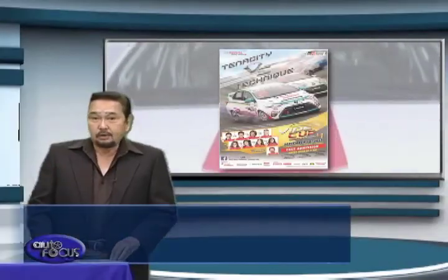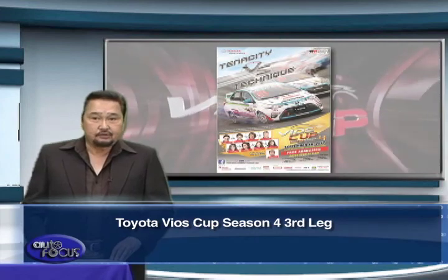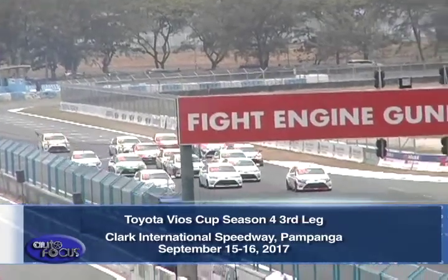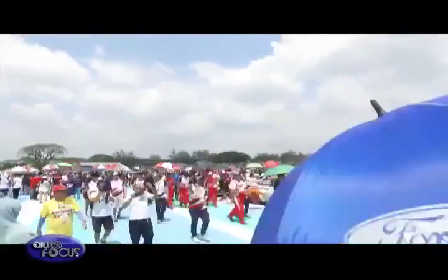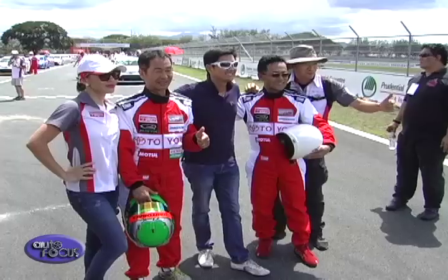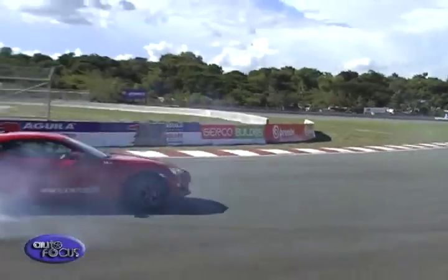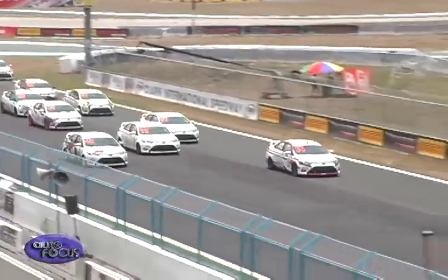Toyota Motor Philippines will stage the third leg of the much-awaited Toyota Vios Cup Season 4 at Clark International Speedway, Pampanga on September 15 to 16, 2017. Motorsports fans and spectators will once again witness seasoned racers as well as celebrity drivers in the racetrack. Another highlight of the event is the return of the Drift King Keiichi Tsuchiya. The Vios Cup, which is part of Toyota's Wakodoki, aims to develop technologies and solutions for its global motorsports activities.